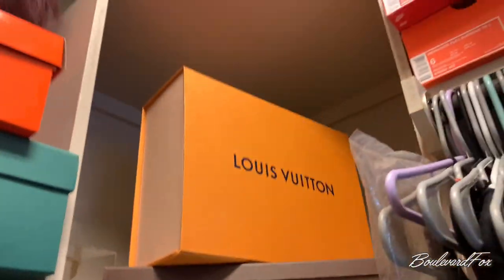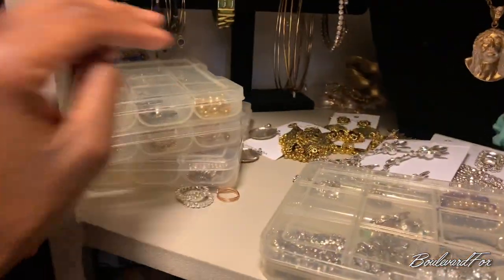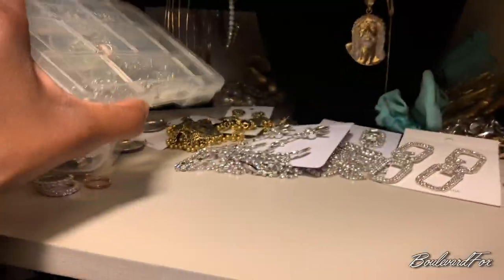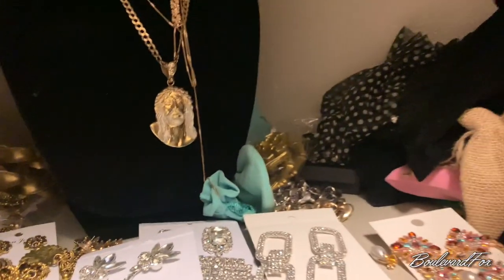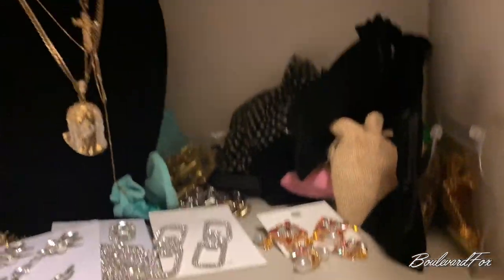And then it came with these cute custom shelves. Those are just a couple boxes, you know, trying to be cute on some display. Don't nobody even come in my closet. This is my jewelry section. Some of my jewelry, I keep in these little containers so they don't get all tangled together. I'm sorry I did not clean, y'all. I clean everywhere else except the closet.